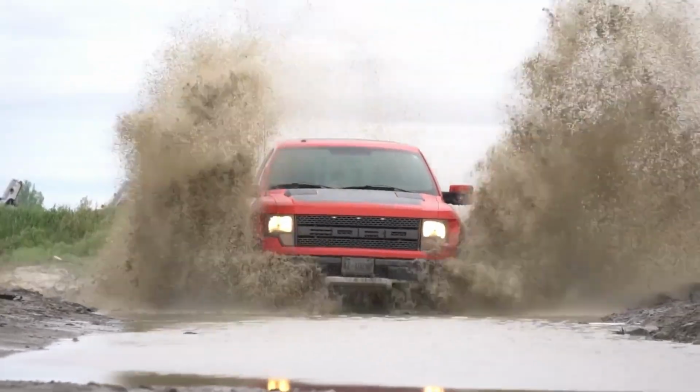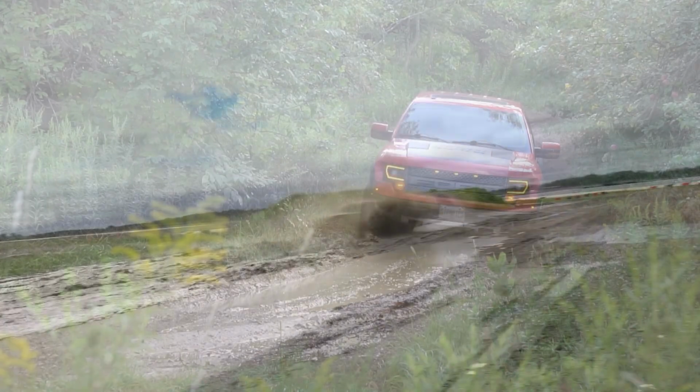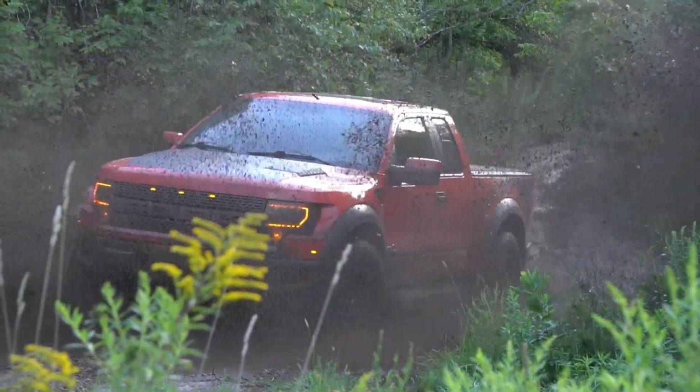In 2010, Ford rocked the truck segment when it revealed the 310 horsepower F-150 SVT Raptor. This Raptor was fast, but it was not the roaring V8 that was its biggest trump card.